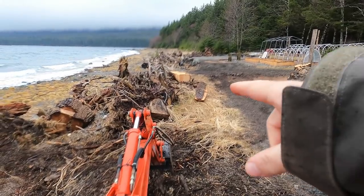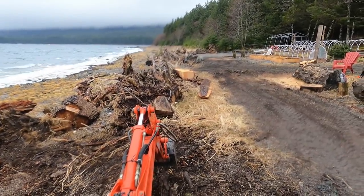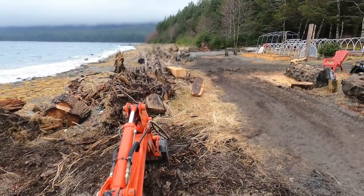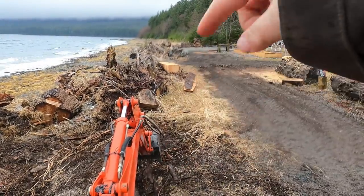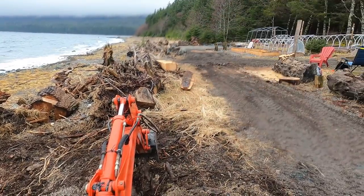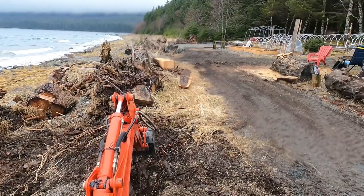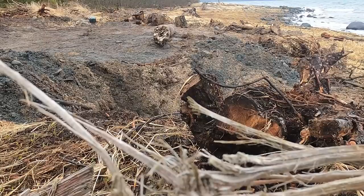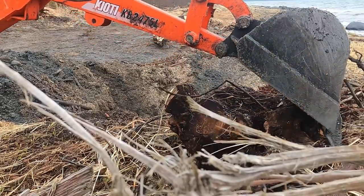Here's all the stumps that we had dug up from the back 40, and we basically just took them out to the beach. Eventually I knew we were either going to burn them or bury them. I think the easiest way to get rid of them was just to bury them, and that way we freed up a little bit of dirt that we could use to build this pad for the wind turbine. So that's what we did.